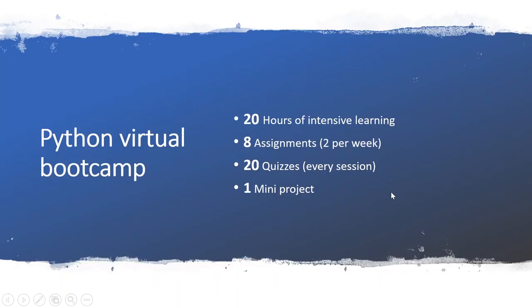As we know, this is a virtual boot camp, and we have about 20 hours to learn. That means it covers about a month, three to four weeks. We'll also have assignments and quizzes for every session, and we'll do a small project so that we get a good hold on the Python programming language.